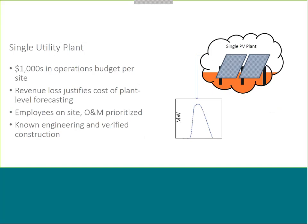This type of generation fits more with the way the utilities have traditionally set up their generation. They procure energy at the wholesale from large central generators, transmit down to the distribution grid, and then sell at retail to the retail customer. We'll define a utility plant as something that's transmission tied, high voltage, and the budgets are large because the capacities are typically large for these types of plants. These are in the megawatt scale, oftentimes in the hundreds of megawatts.